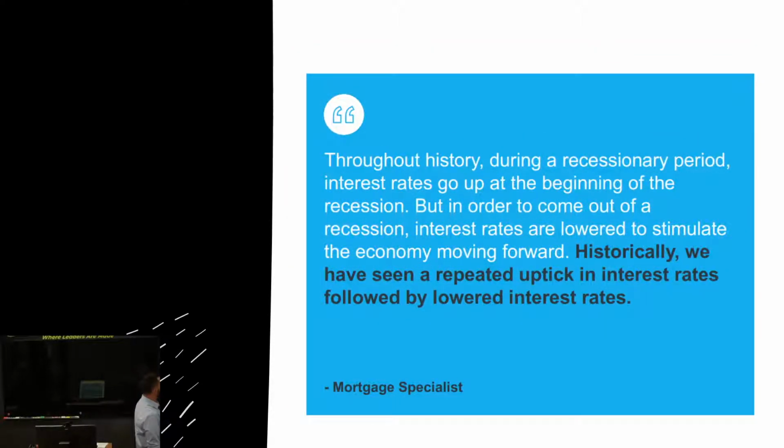So throughout history, during recessionary periods, interest rates go up at the beginning of the recession, but in order to come out of a recession, interest rates are lowered to stimulate the economy moving forward. Historically, we have seen a repeat uptick in interest rates followed by lower interest rates, right? We create the recession. Inflation goes bad. We have to stop inflation. What do we do? We raise interest rates. What does that do? Creates a recession. How do we get out of recession? We lower the rates. Rinse, recycle, repeat. That's what we do.